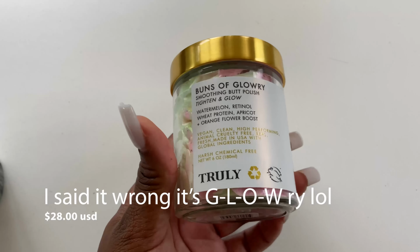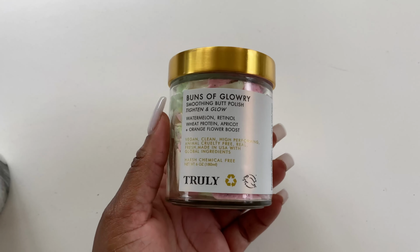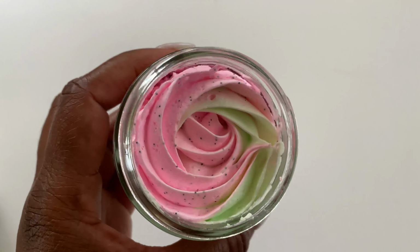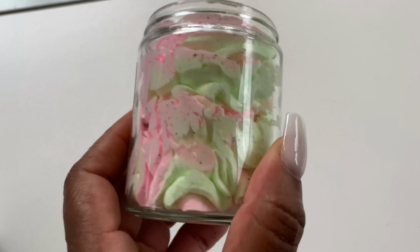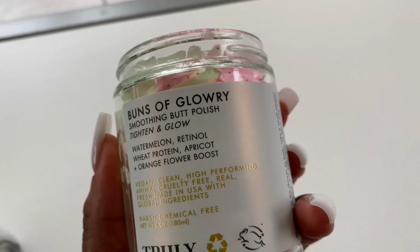So the first one, what they're known for, and I'm super excited about, is the Buns of Glory. This is supposed to help smooth your butt. So it's pretty much a tightening glow butt polish. I've just opened it up, and look at how gorgeous that looks. Obviously, I love it because it's pink and green, like my sorority, so that's already an A+ in my book. But you guys, look at this packaging, and I can smell it from here. It smells delicious. See how it says watermelon?